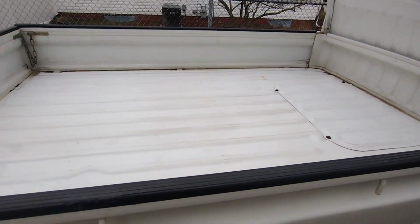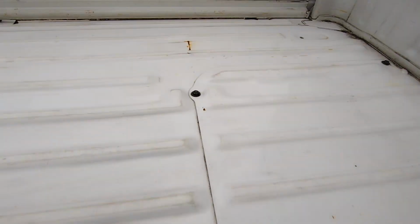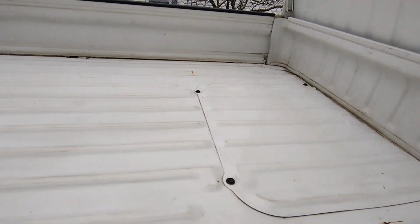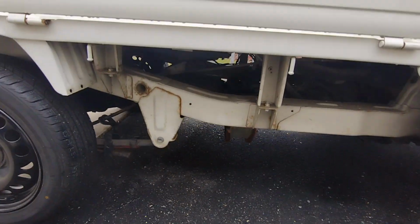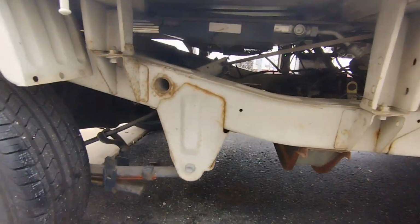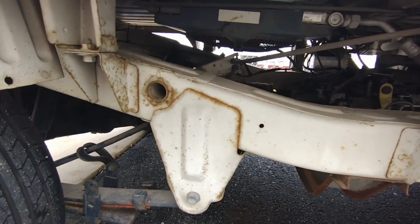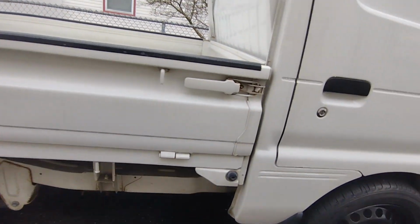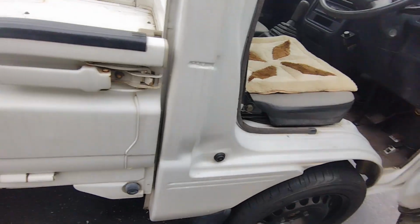No rust, at least no through rust. Everything that you see is just some surface rust, scratches. The undercarriage is in excellent condition as far as rust. It's all superficial around the seams, welding points. Same thing with the panels, the doors.